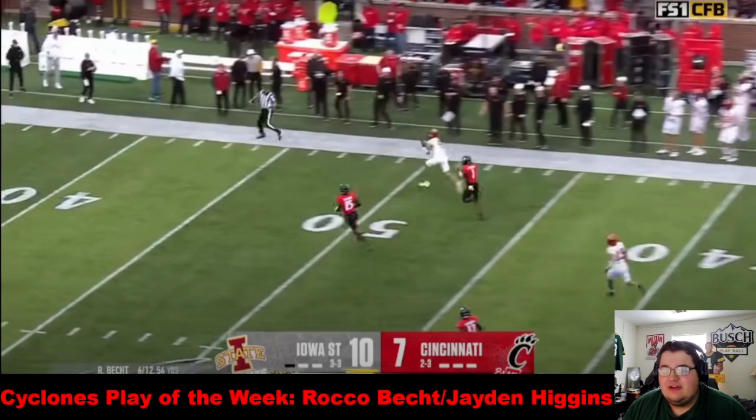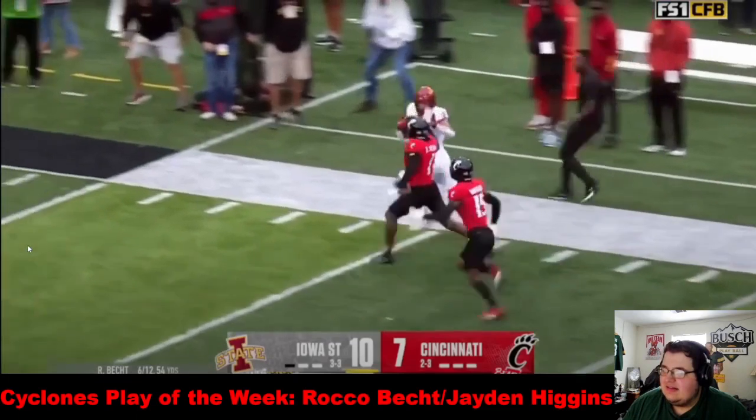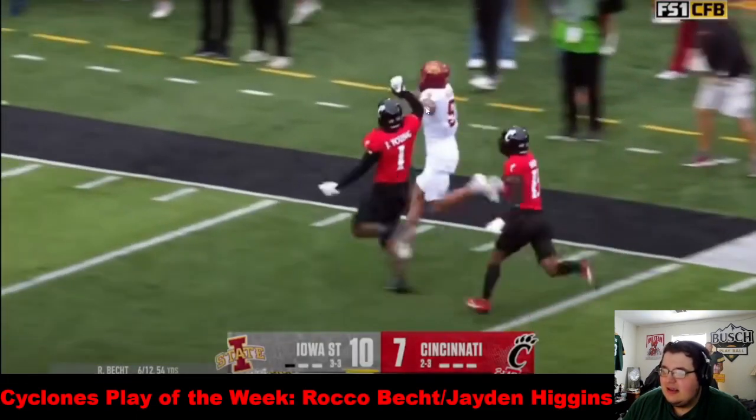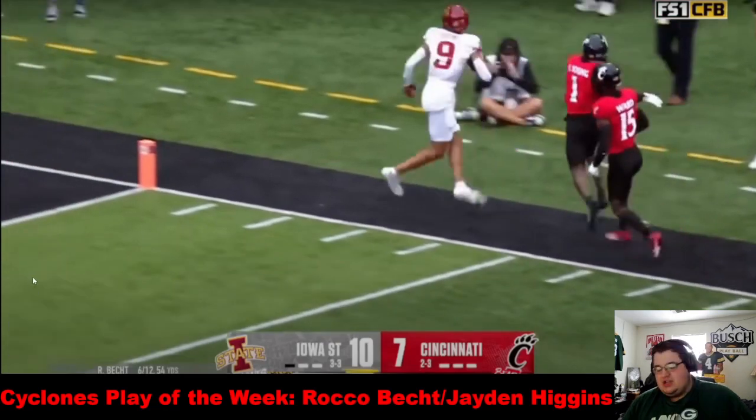And then look at this finish of the play from Jayden Higgins. Look at this finish. He's not necessarily the fastest guy. Look at it. He just keeps him off. We're very progressive. It's 2023. Two guys holding hands, running down the sideline for another 30 yards. I mean, what a finish to the play from Jayden Higgins.